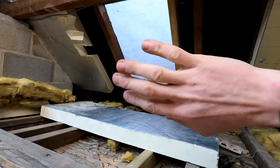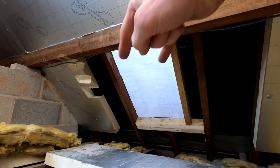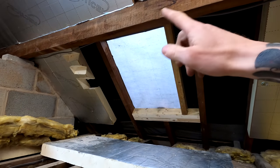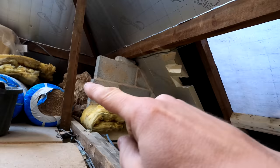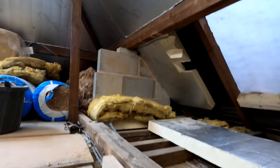What happens is, Will's going to fit that bit in there then. See that bit there? That's like a little cowl which sits over the back of this window, this light. And then that allows for extraction from the bathroom, which will come over there and go straight in there and then vent out the roof, which is a really good thing from Velux.